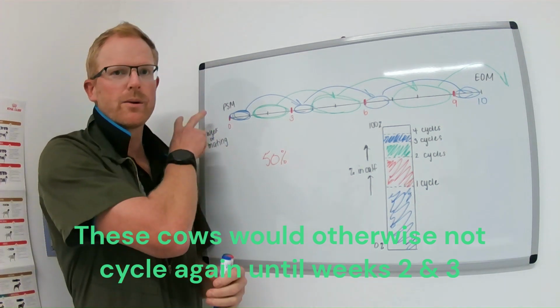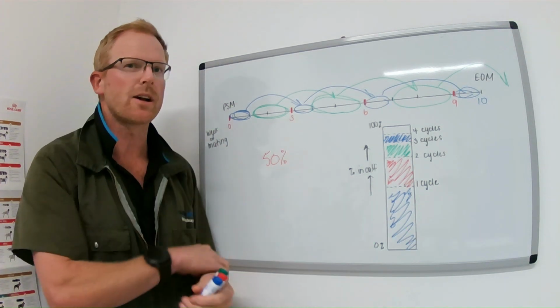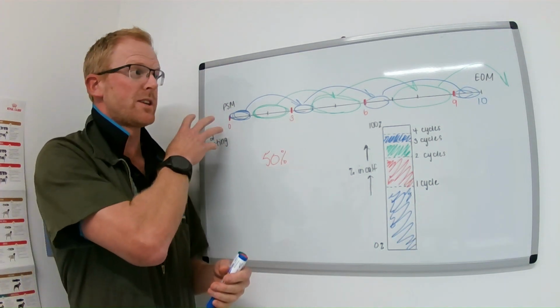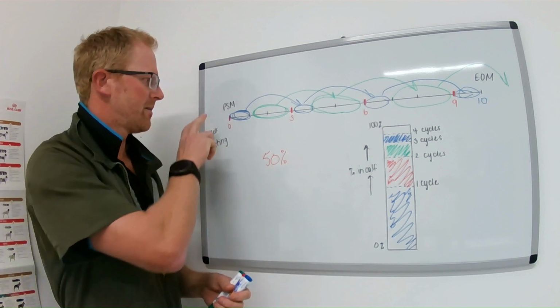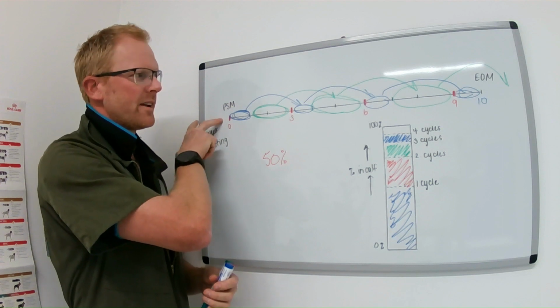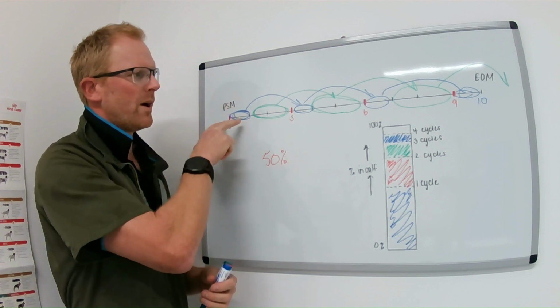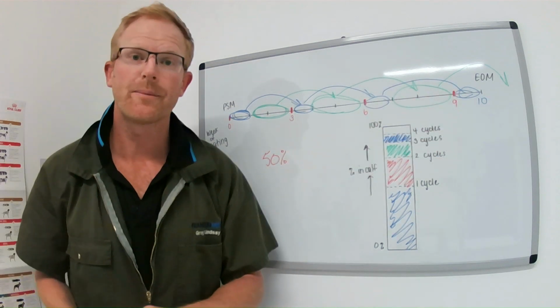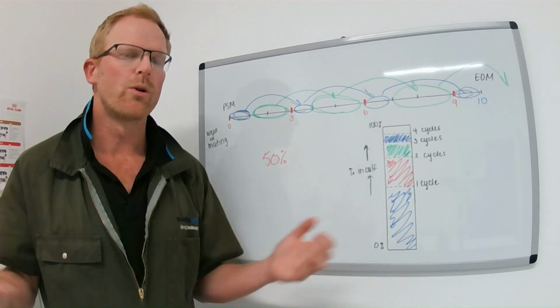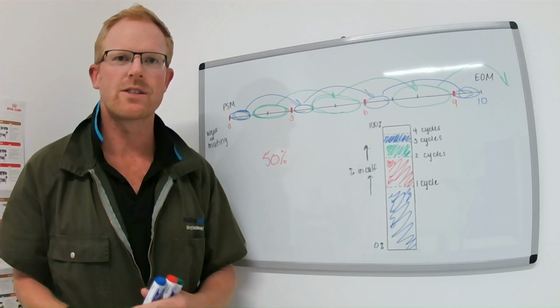They're already cycling, we know that, so you're not fixing a non-cycling problem. You're just effectively buying days in milk and buying performance out of the animals. So they're short cycled just before mating to ensure that they are mated in week 1. That gives them at least 4 chances of getting pregnant, which means that overall not in calf rates in these herds are a lot better.